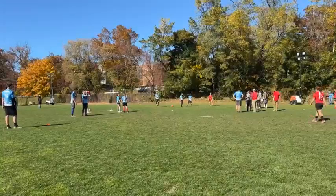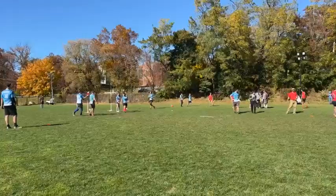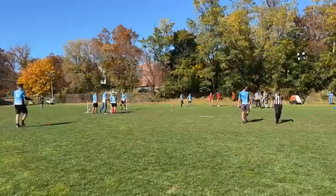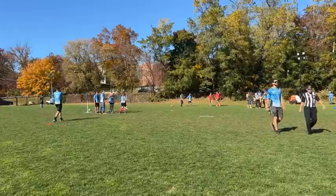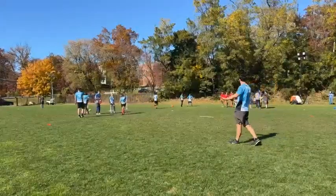Looks like we're having a stoppage for a rule check, I think. So, yeah, this game is really close. A lot of what I said before halftime still applies now. Close game. That flag runner is going to matter a lot. I think that's why there's a lot of commotion right now.